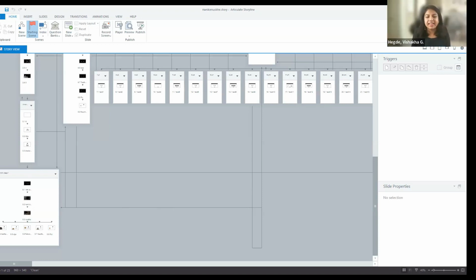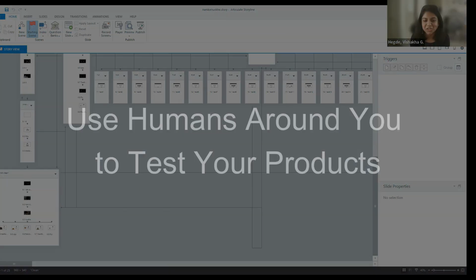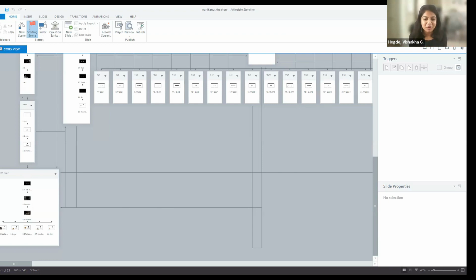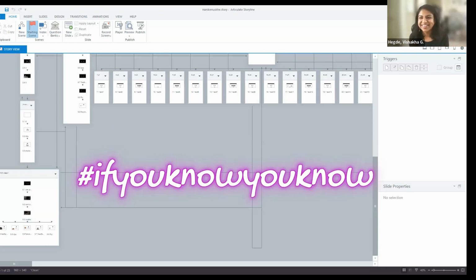So yeah, I think the last tip I have for myself and everybody is to be shameless and use humans around you to test your project. I tested this several times with my family and friends, much to their annoyance, but it really helped me improve my project a lot and eliminate any errors. And it's also a confidence booster because there's no what if that button's not working on that screen. I think e-learning developers, hashtag, if you know, you know.